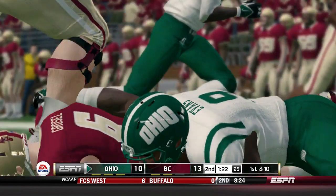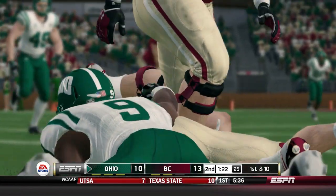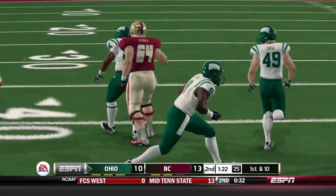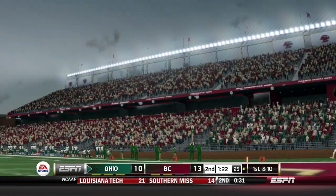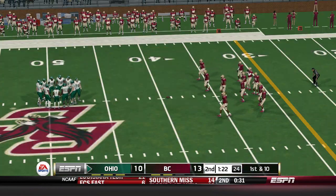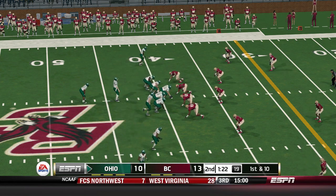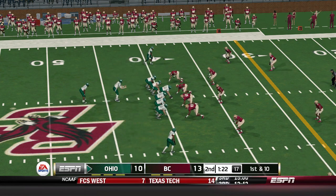Fumbles will absolutely drown an offense. It's hard to get into a rhythm when you make mistakes like that. Momentum swings have been fairly even. And with so little separation, this game can be drastically changed on just one or two plays.